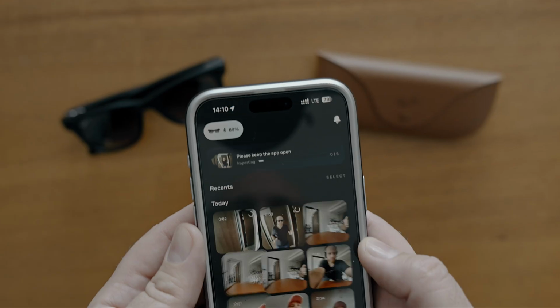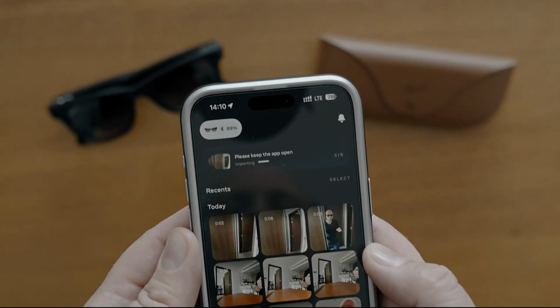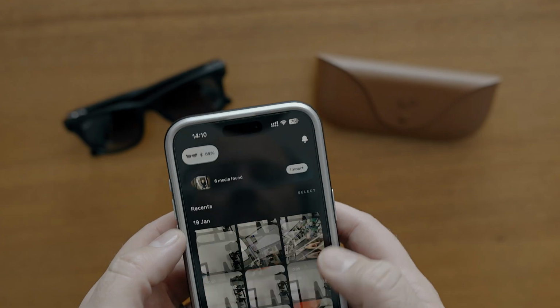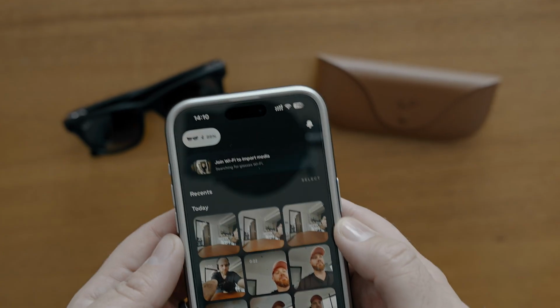That's cool. And then there's the Meta View app, which in my experience has been really solid. You use it to set up the glasses when you use them for the first time, but also to transfer photos and videos over to your phone. And by the way, it will remind you that there's photos and videos on the glasses that you haven't transferred over yet, which again is pretty cool.